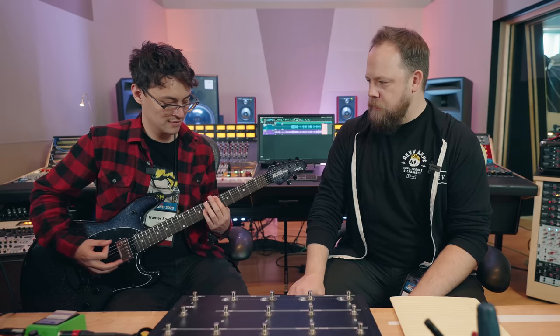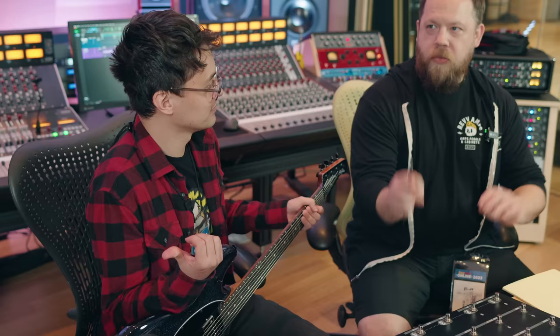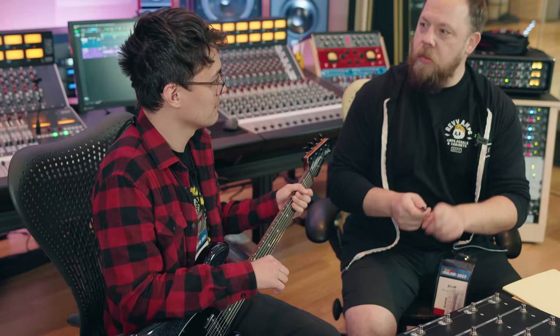Okay. Not that it's going to help me at all, but what is it running through? So all of these amplifiers are running through a Rev 412 loaded with Celestion Vintage 30s, and the microphone you're hearing is an SM57 and a 121, a classic combination.